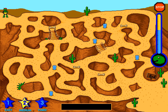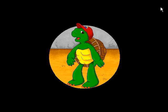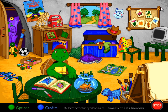Now we have an even tougher task. We have to find the bones before we run out of water. This is getting even tougher! More bones, less water, help! Mission accomplished. Let's try something else now.